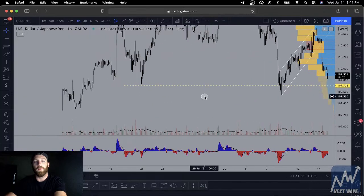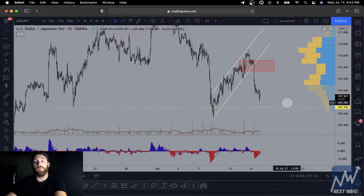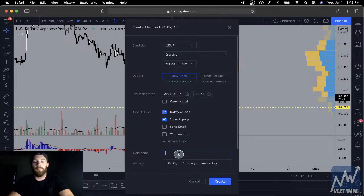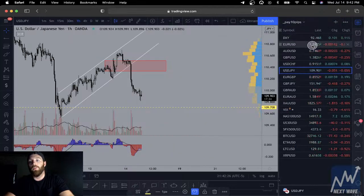So that's a good price to look for if you're thinking about trying to buy this retracement. 109.70 might be that spot. I'm going to look for divergence, bullish divergence, in that spot. So really, so far, I like EU the most, still 50-50. And I like UJ.